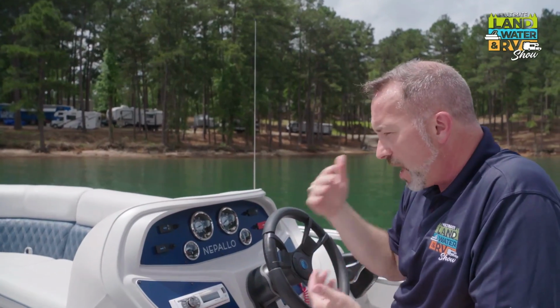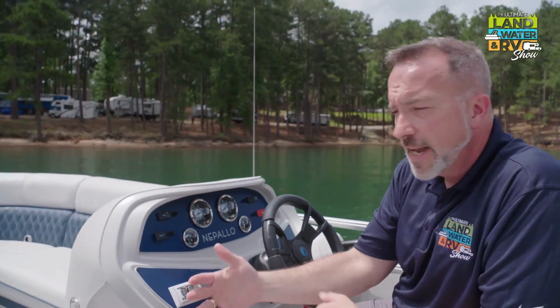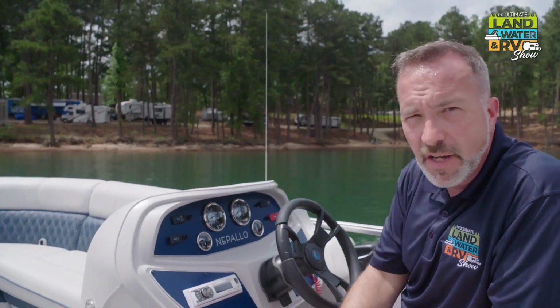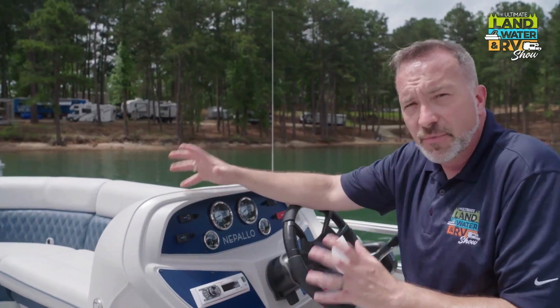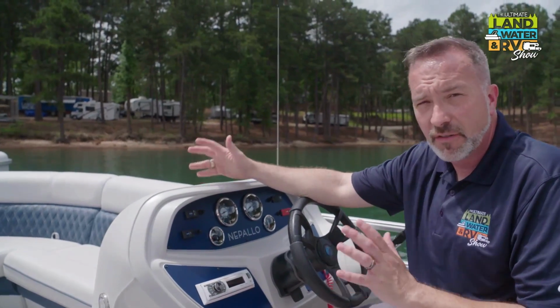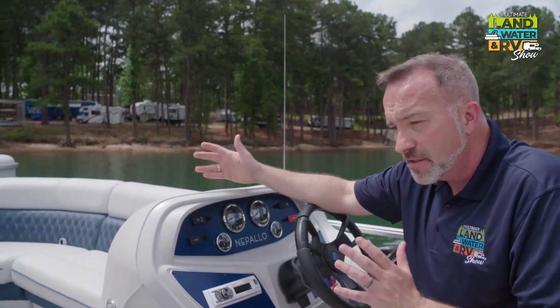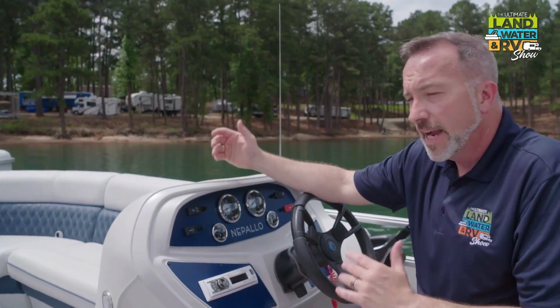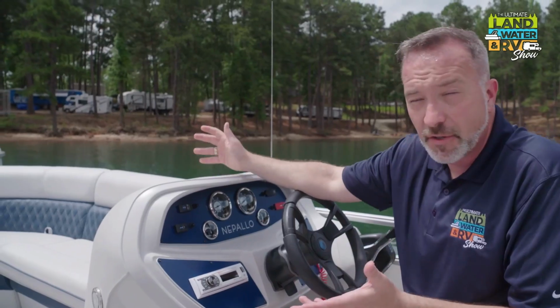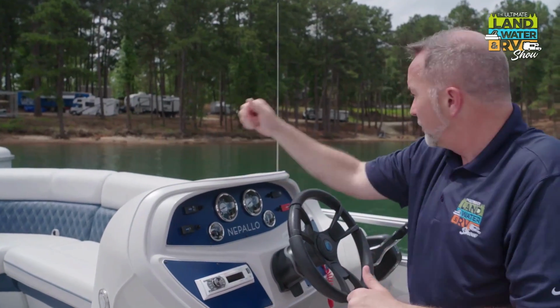They thought about not only the quality of construction, everything from how it's made to the vapor bonded floor to those welded tunes on this. I can't tell you how huge that is. Having a tune that's welded versus just bolted really makes you feel more secure when you're out and about. It's sturdier, it's more reinforced, and the fact that they added a service port in there, that's huge.